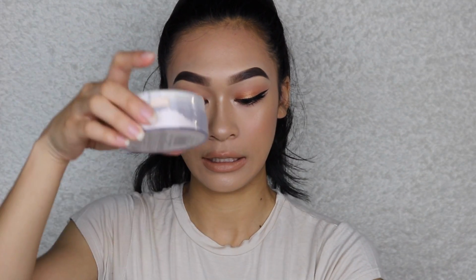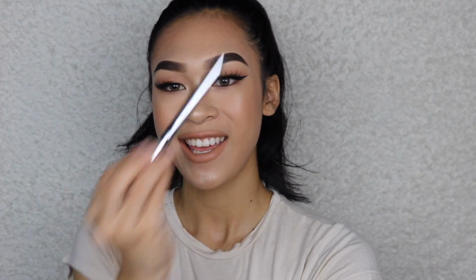So if you don't believe me, we have the lashes and lash glue. 1, 2, 3, 4, 5, 6, 7, don't drop that, 8, 9, and 10. So those are all my 10 products for this natural makeup look.